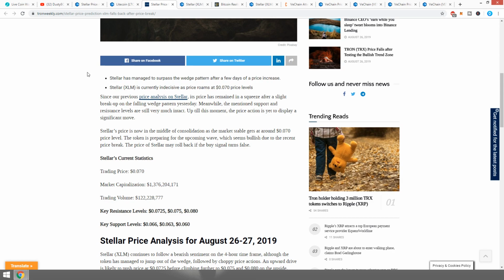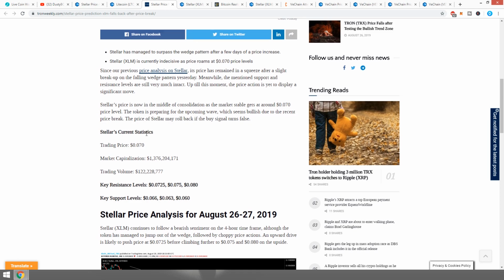Since a previous Stellar analysis, its prices remained in a squeeze after a slight breakup on the falling wedge pattern yesterday. Meanwhile, the mentioned support and resistance levels are still very much intact, and up to this moment, the price action is yet to display a significant move. Stellar's price is now in the middle of consolidation as the market stabilizes at around the 7 cents price level. The token is preparing for the upcoming wave, which seems bullish due to the recent price break, and the Stellar price may roll back if the buy signal falls or turns false.